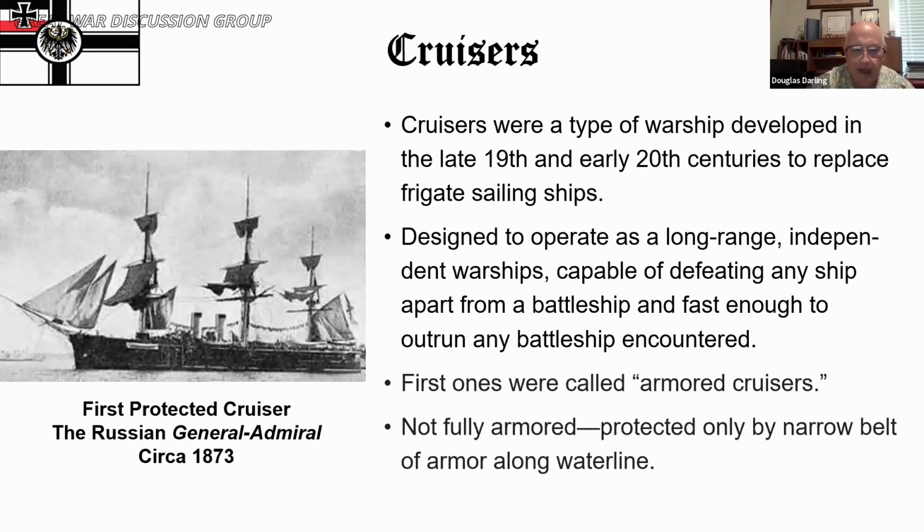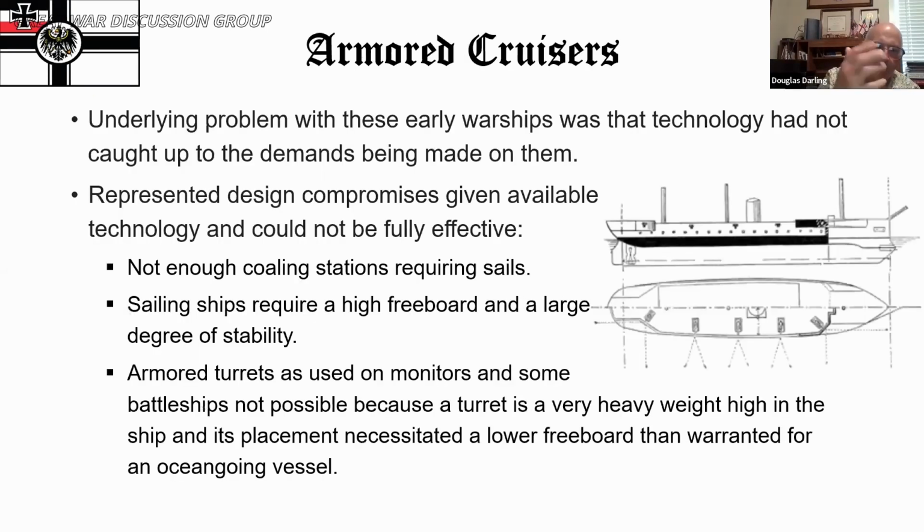Cruisers used to be called frigates back in Napoleonic times. Long-range, independent, not designed to defeat battleships, but able to do a lot of presence operations, do other things that needed to be done. Once they started getting an armored core, they started being called armored cruisers, only a narrow band of armor along the waterline. Terminology was changing a lot about that through the time.